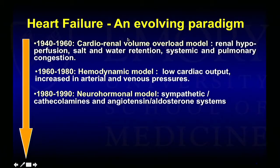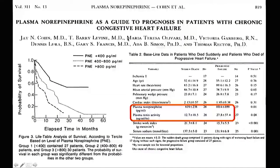Really, the single most important development after that is the neurohormonal model. Basically, there's a recognition that patients who develop, one way or another, elevated cardiac filling pressures and heart failure are going to have a consistent, persistent neurohormonal activation, which consists not only of norepinephrine, plasma norepinephrine measured here in the 600 range, but also renin-angiotensin activation. And just so you have an idea, this is a paper by Dr. J. Cohn back then in 91.